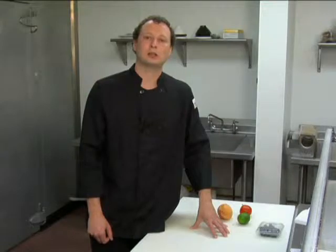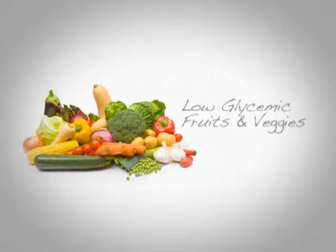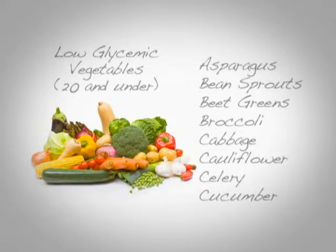You can look online or in any book and they'll tell you when the seasons are for them. The best vegetables to buy with the glycemic index in mind, 20 and under on the glycemic scale, are asparagus, bean sprouts, beet greens, broccoli, cabbage, cauliflower, celery, and cucumber. The best fruits that are 20 and under are cantaloupe and rhubarb. And then you have apples, fresh apricots, bananas, blackberries, cherries, cranberries, and grapefruit.